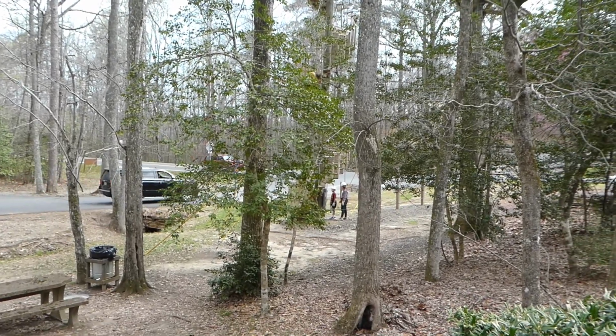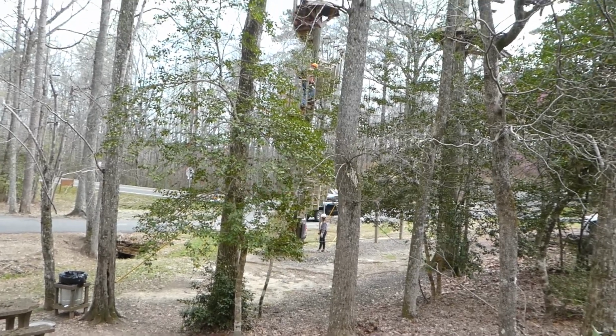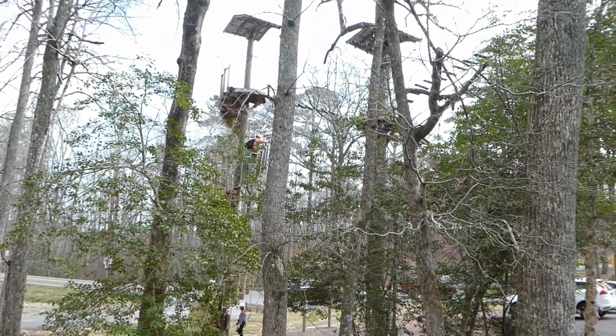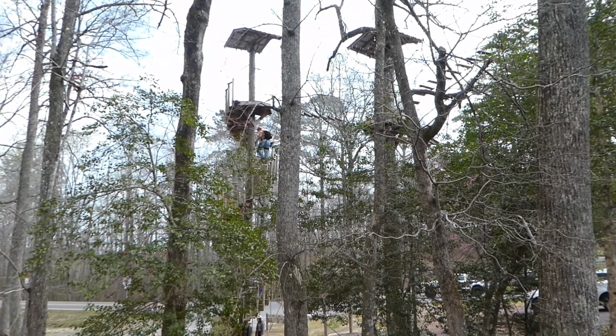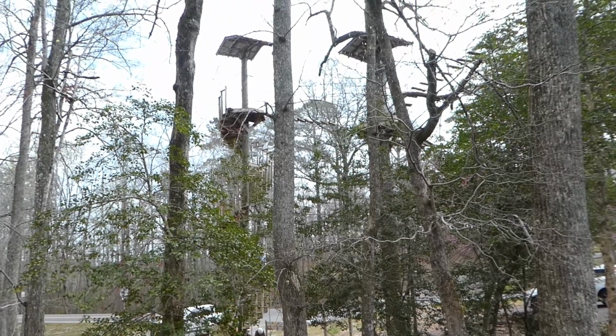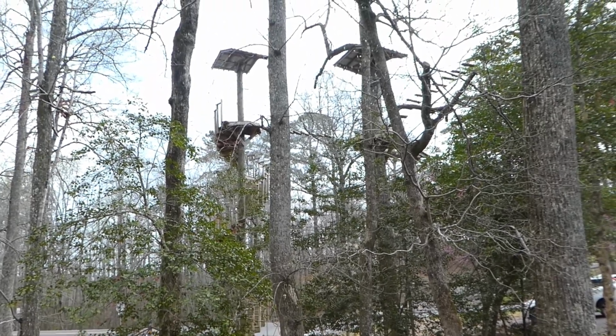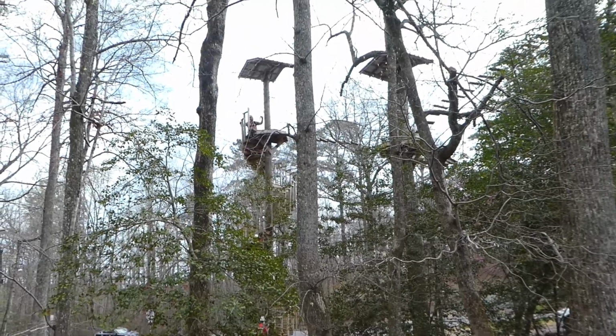They have a zipline here at Desoto State Park, and they're starting to climb up to the top of the zipline. Do y'all like to zipline? I've never ziplined. But there they go. They're over there behind the trees. There he comes up at the top.